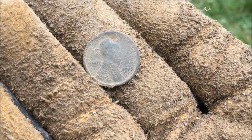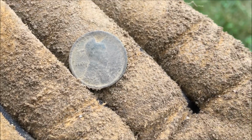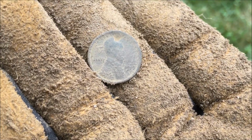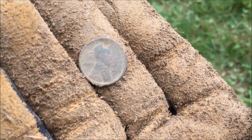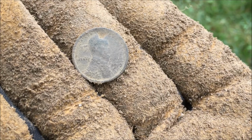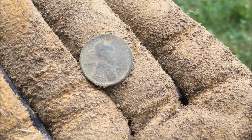I had my first wheat penny of the day. Doug is on the other side of the house. I don't know how he's doing. He was over here for a second and walked back. I hope he's doing well. Kyle's got a couple of buttons already. I got a large cent, an Indian, and now I got a wheat penny. It's 1919, so it is 100 years old today. Happy birthday, Abe.